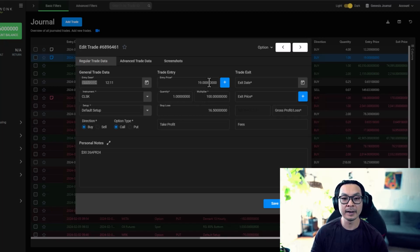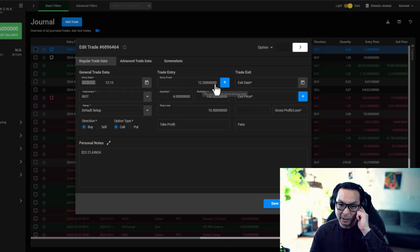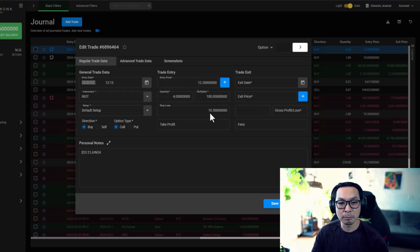So we got in at about $19, and then if it goes below $16.50, we're going to sell the contracts and get out of that. And then same thing for our Riot trade as well too. We got in around $12.20, and if it breaks below $10.50, we're going to take out, and then I added another contract here. So we have 4 contracts for Riot.